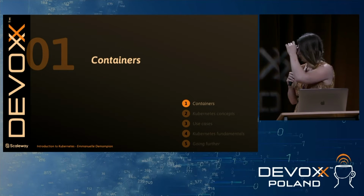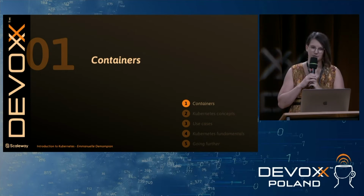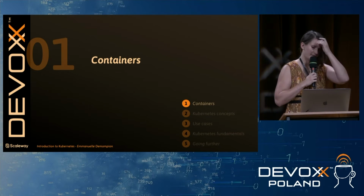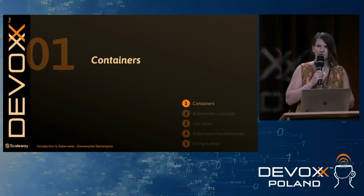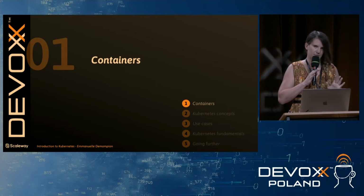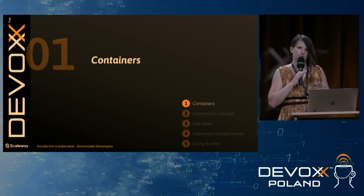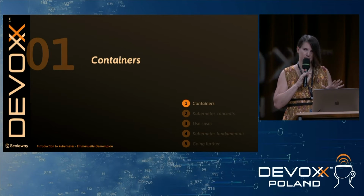So, if I want to get started, I'm going to have to start with containers because, obviously, when you talk about Kubernetes, you have to get some basis about the containers you're based on. So just to have a quick show of hands, I guess everybody knows about containers, so I'm going to be very quick on that part. I just want to know who heard about Kubernetes and knows basically what it is.